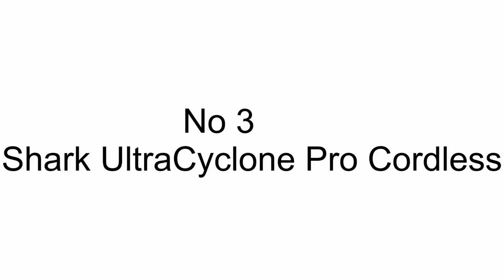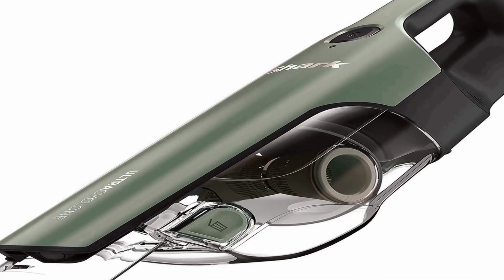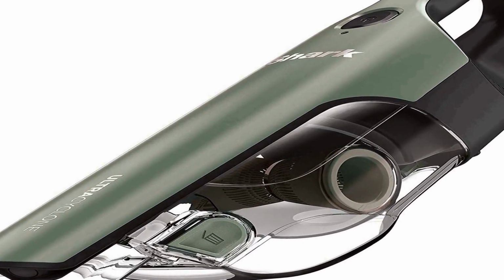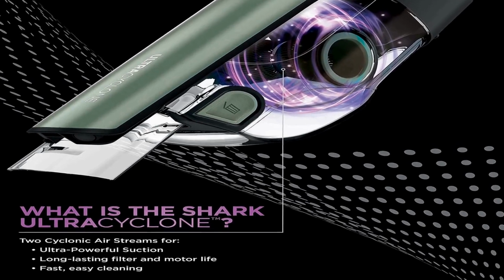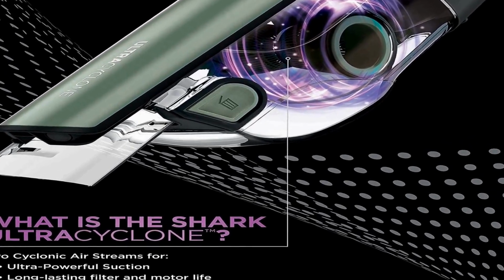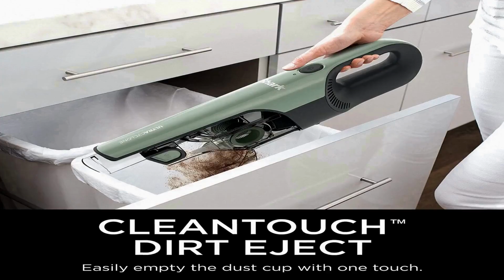The number 3 on the list is: Choosing the right product is not easy. We always choose products after different experiments. 2 ultra-powerful cyclonic air streams for incredible suction and long-lasting filter and motor life. Features an XL dust cup to tackle big jobs.